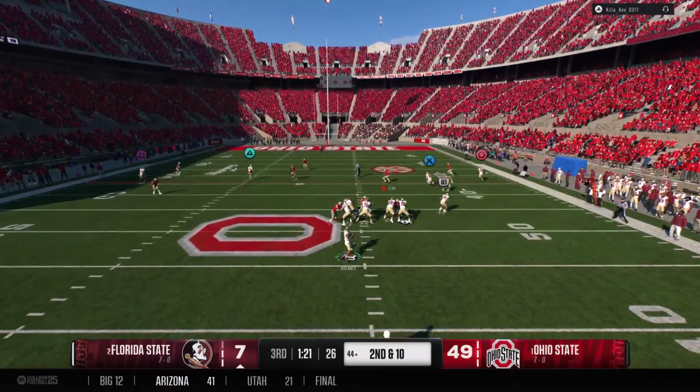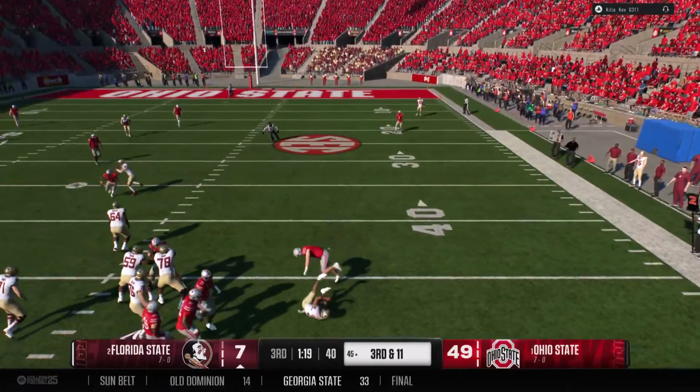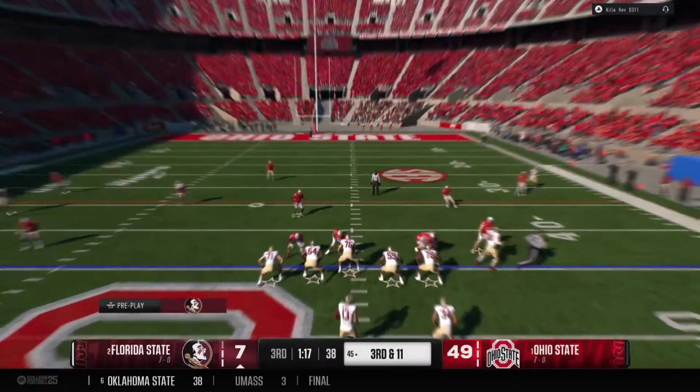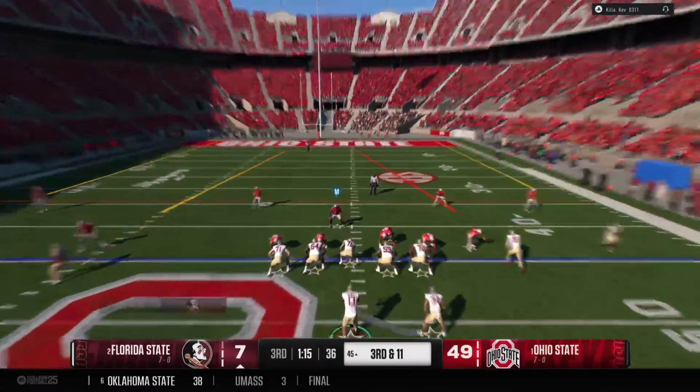Looking to throw it again. And he finds the running back in the flat. And he's brought down, but they went backwards after the completion. Good work by the defense.